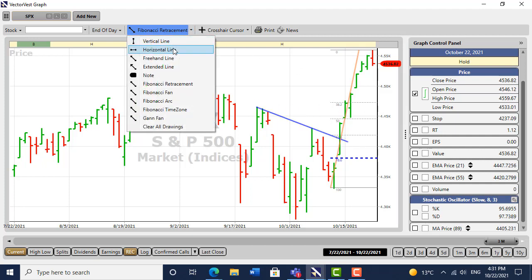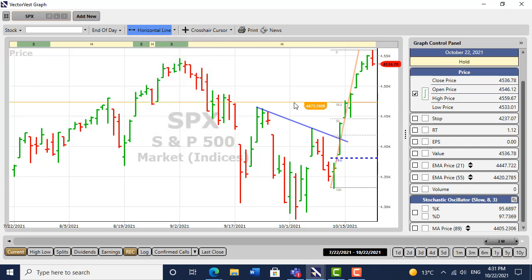Let's see what level that is. That is at 44.73. That's 60 points in the S&P, and certainly if we opened on Monday morning with Friday's candle looking like that, I would be certainly looking for shorts. Okay, but not going to do anything today.